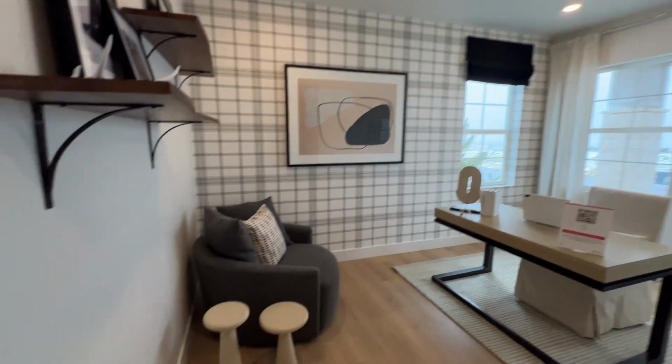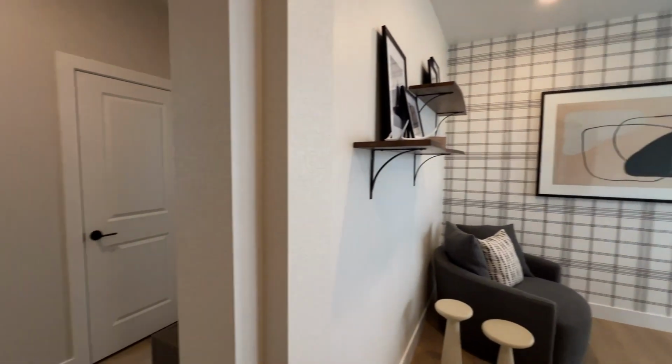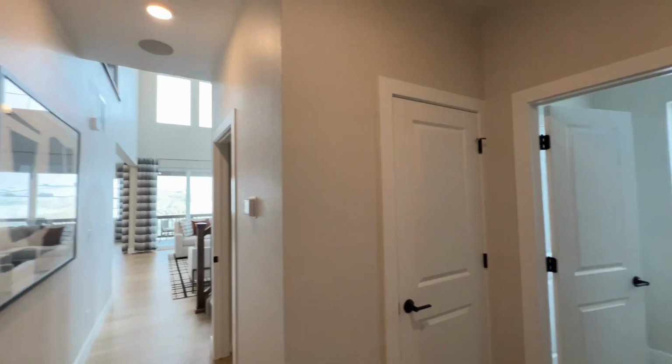Very long home office too. That is longer than I've actually seen a lot of homes have. That's cool. You can see the high ceilings get even higher in just a few steps.